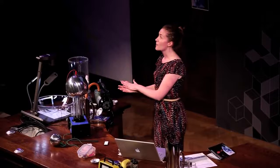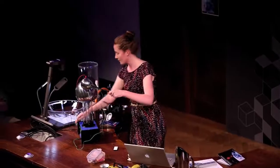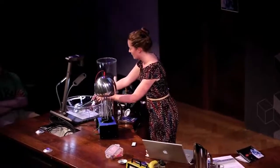So while in this case my voltage is constant and my particle changes charge, in a real accelerator, we have a constant charge particle. And that means that we have to change the voltage really, really quickly in time with the particles coming around to get them to accelerate. So I'm going to switch that one off. Ground everything.